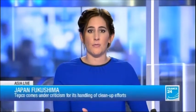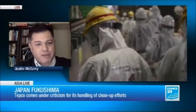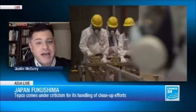Okay, Justin, well, you could see some trepidation from people in that report about removing these fuel rods. Why are Japanese authorities deciding to do this now? Well, the quickest answer is that despite the risks that we outlined in our film, this is probably the easiest part of the whole decommissioning process for TEPCO. It's done fuel removal many times before, although, of course, there are added complications.